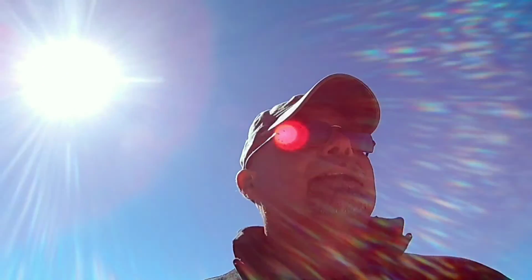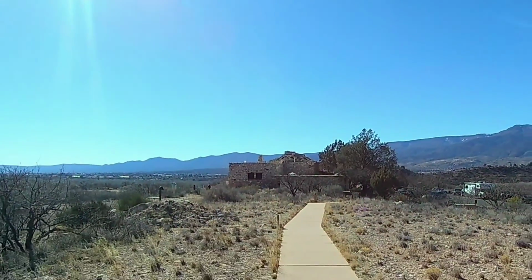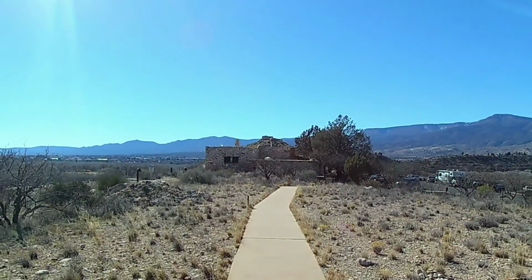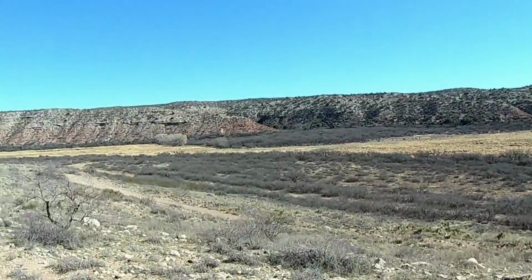So, anyway, we'll take you up to the ruins here in just a minute. Pretty cool. I saw them. They're up on a hill, way up there on that hill. And that's where they lived. They had a perfect view of the valley here. And as a defensive residence or village, it'd be probably a smart thing to do.